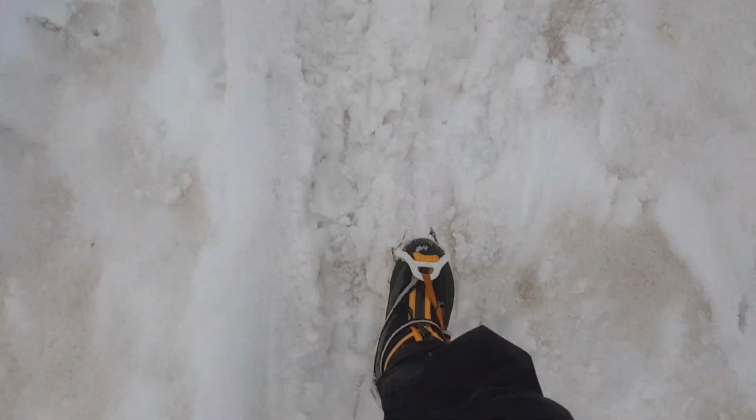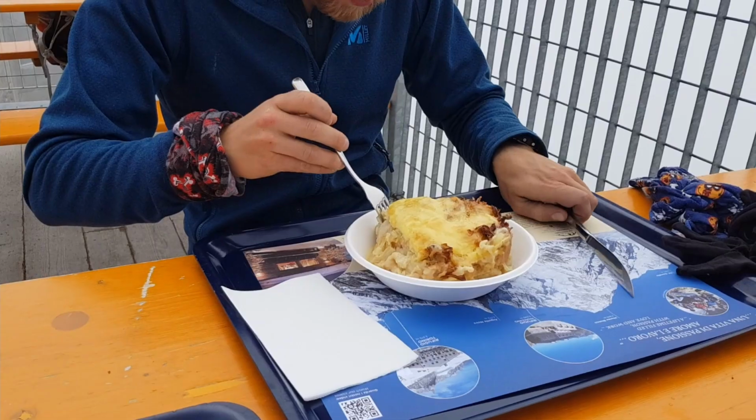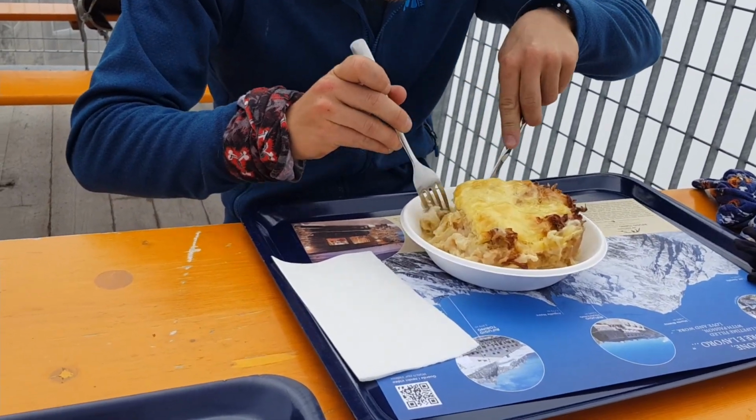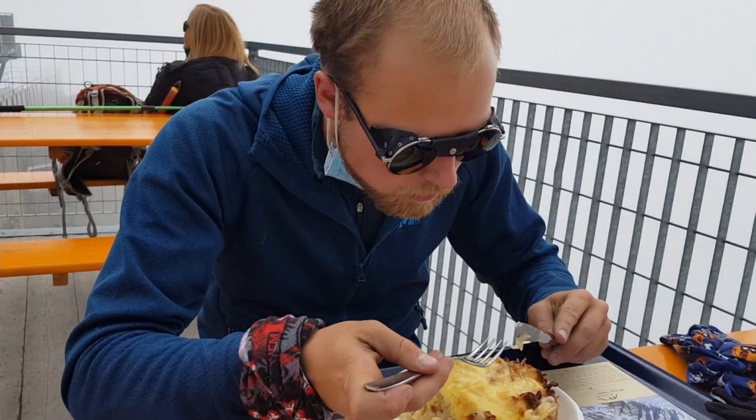Wide out on the glacier. Luckily there's a good track we can follow. We're now walking back in the direction of the Aiguilles du Midi. We're going to the Cosmic Hut, which is right about 200 meters below the Aiguilles du Midi.